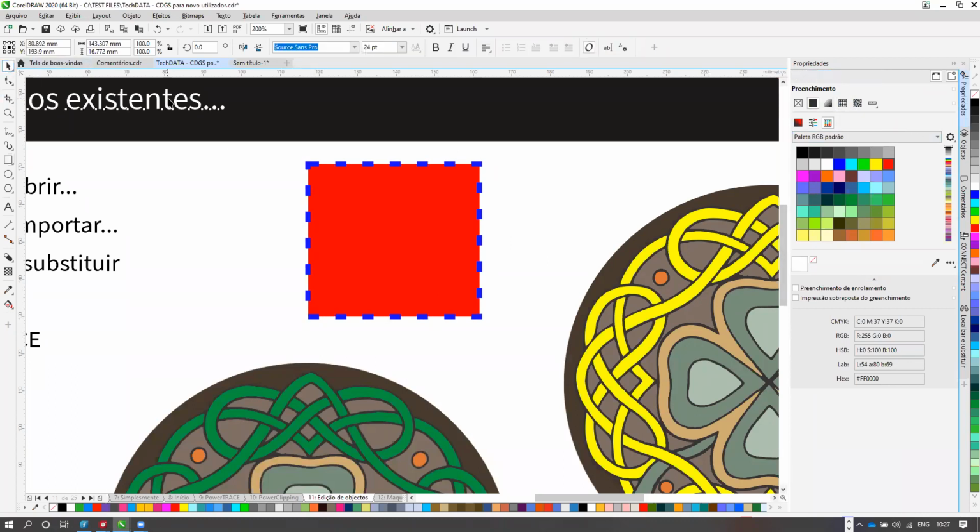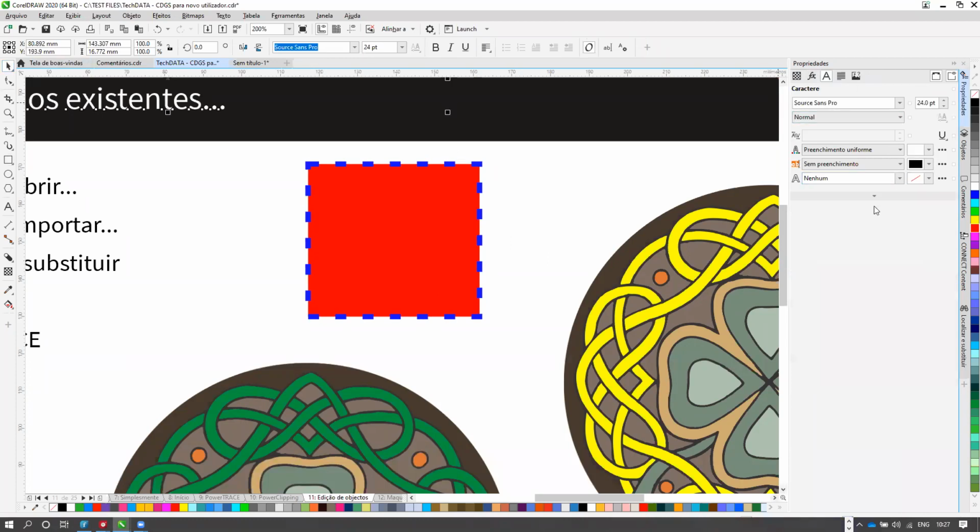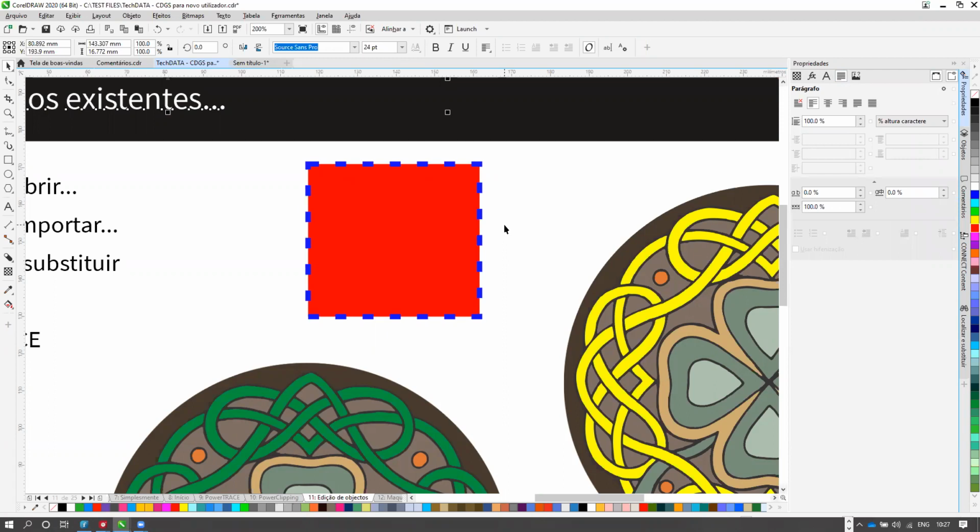If I'm selecting text, I can change the text properties. Or if it's paragraph text, I can change the text properties here. So if you're not sure where to find a certain tool or a property, just use the Property panel and you'll find everything that you need here.